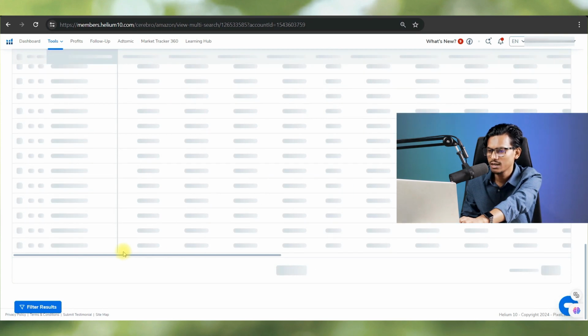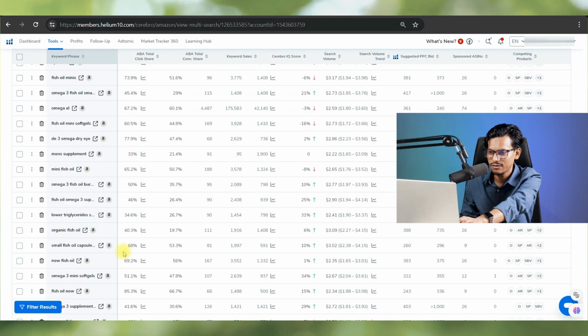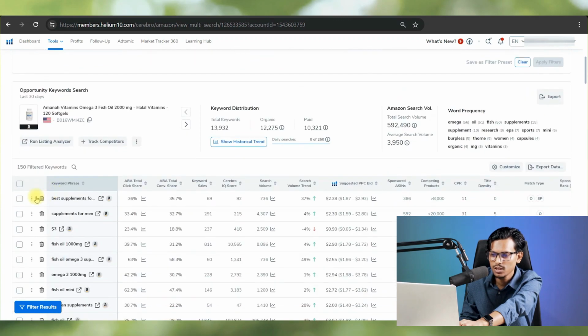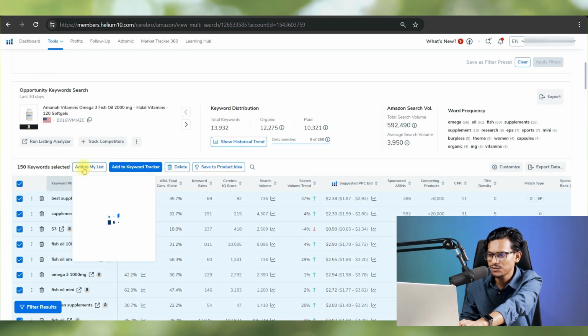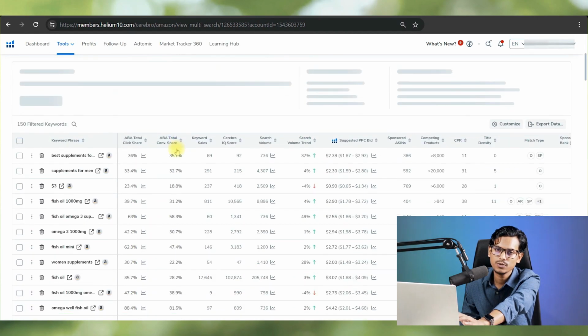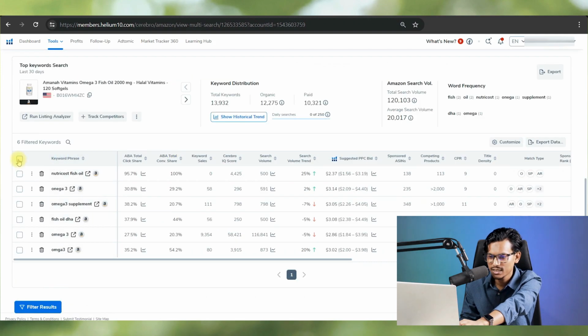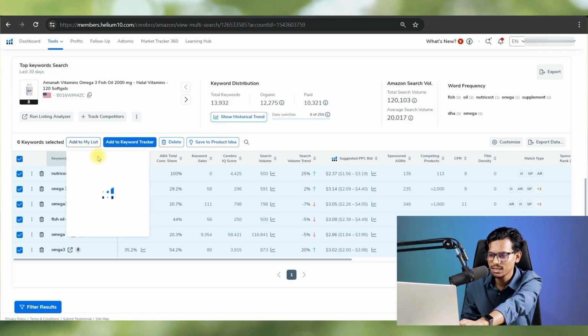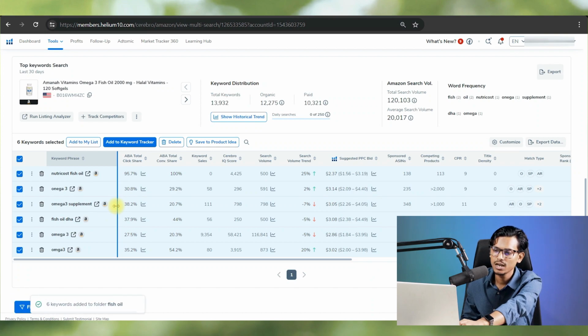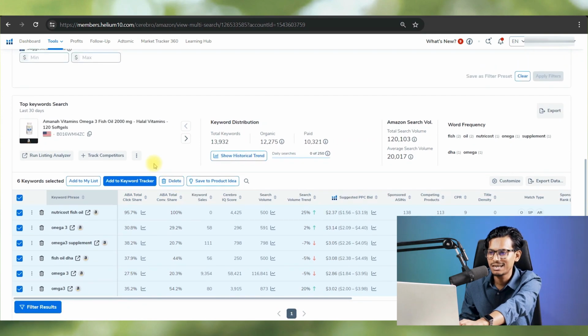From there, I can check all these keywords that are relevant. The first thing I'm going to do is take as many keywords as possible. Again, select all of them, then add to the list and select Fishwell. Now it should be more than 150 keywords. The next thing I'm going to do is click on top keywords, and from there it will suggest some other keywords. Let's select all of them and add them to my list and my folder. This way you can search all the possible keywords and add them to your list, so you create a keyword bank.